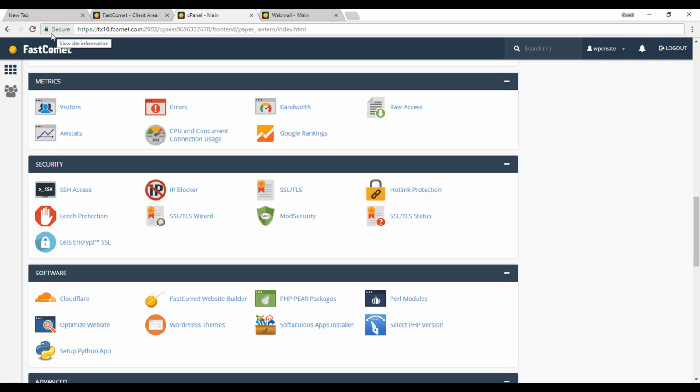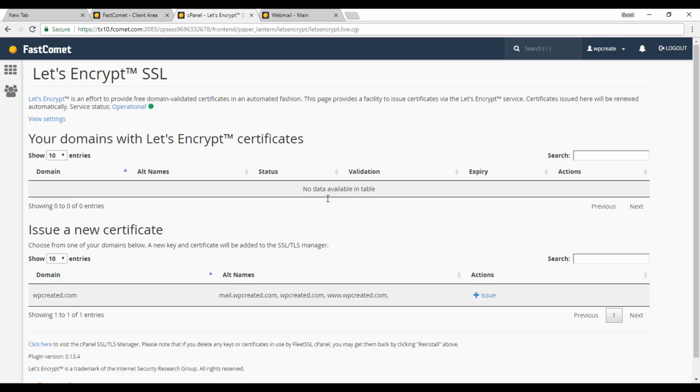And you'll also see this green lock icon right here. Without that, it will show that it's not secure. So we need to set that up before installing WordPress. It's very easy. Just click on Let's Encrypt SSL, and that should take us right here.